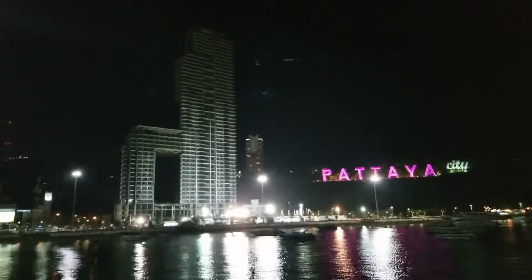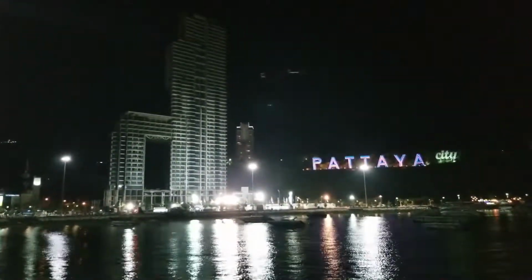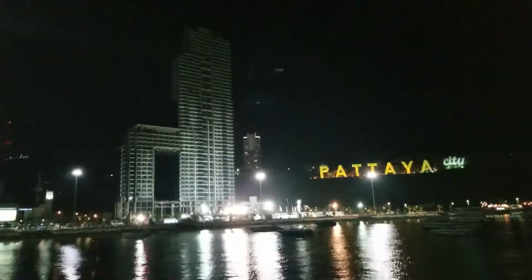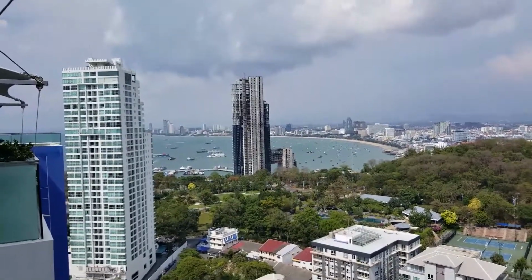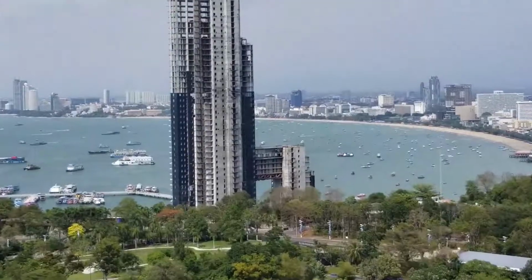But yeah, it's a really unique building. Look, it's just a giant chair, and hopefully they can do something with it. So that's the story of the chair building. Okay, here's another shot of that chair building. It looks like a giant chair.